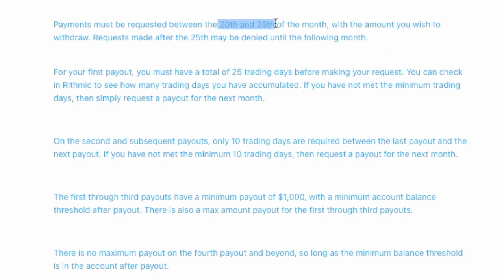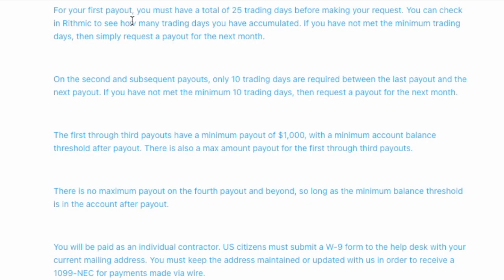But you have to do that between the 20th and 25th, so that they have time to get all people's withdrawal requests ready, and then boom, they just bulk send them out on the last day of the month. This is where people start to get confused. I hope you're all with me so far because I think that's pretty straightforward.